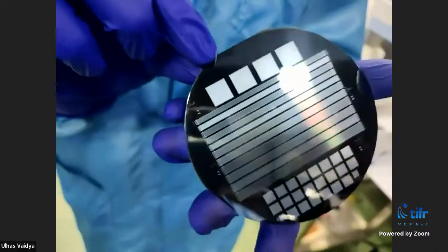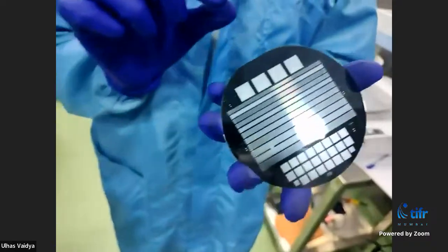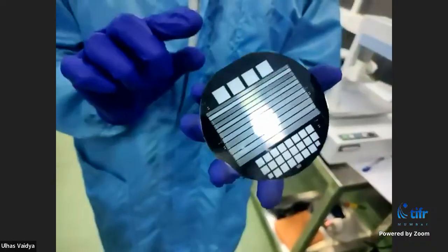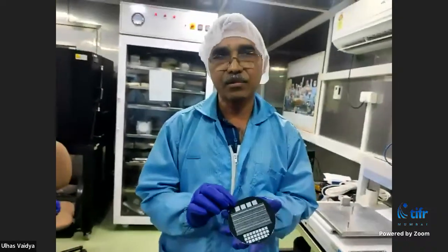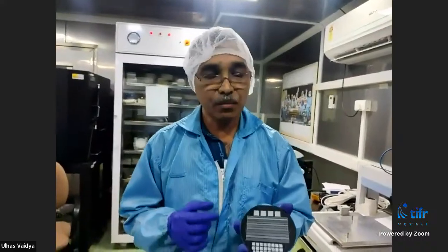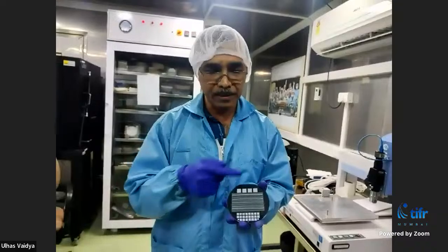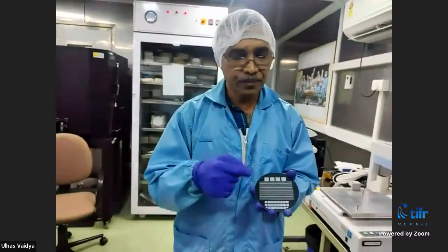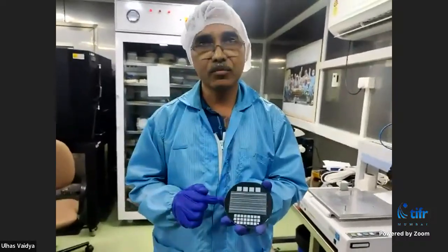Particularly, this is done on a 4-inch wafer. The preparation of this was done by Bharat Electronics Limited, because we need a good fab to handle this type of big wafer. This is 7.4 centimeters here, and that is the total length of the strips we have.